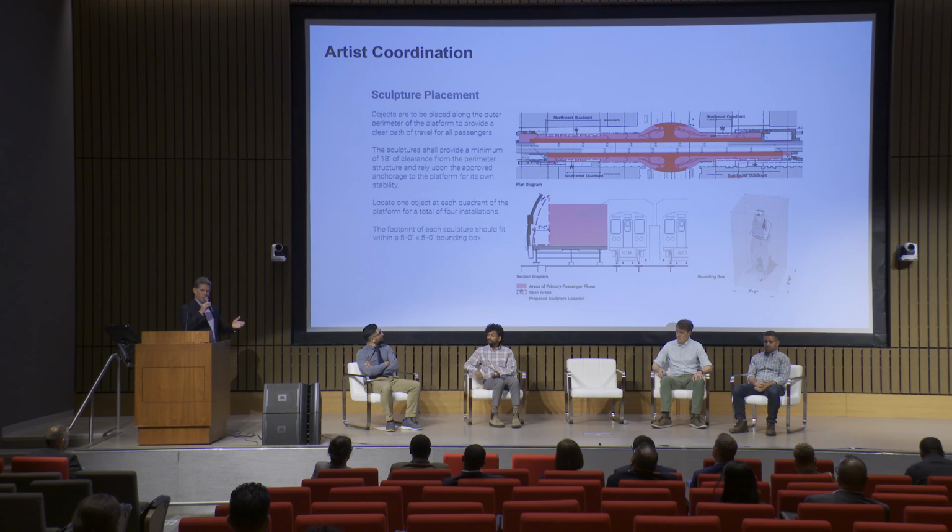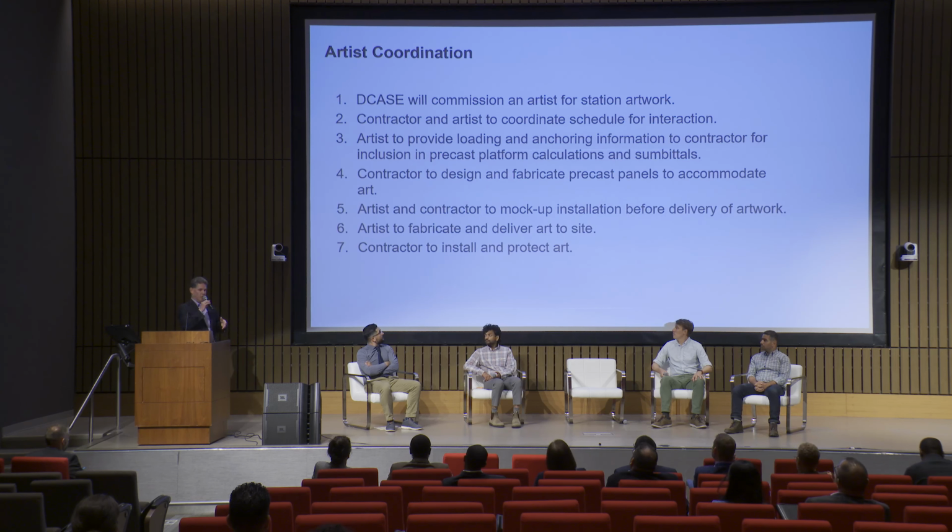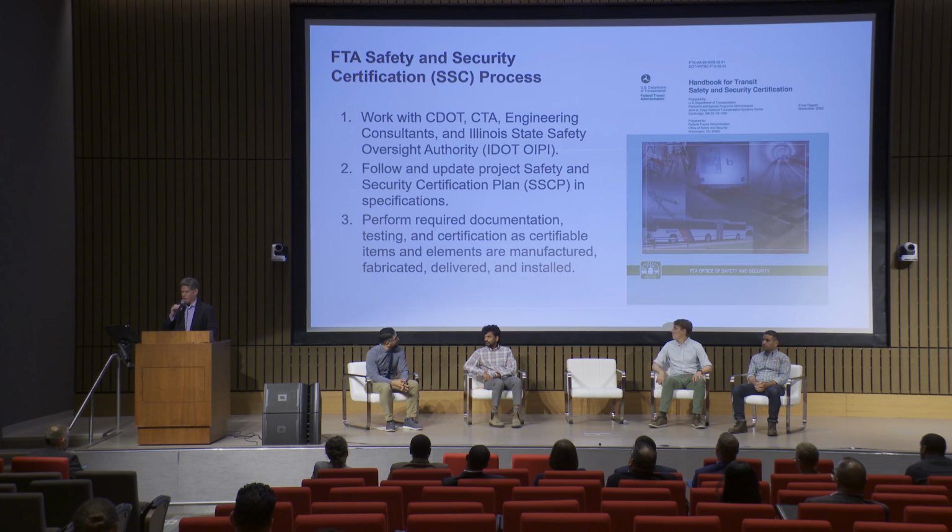There's a certain amount of interaction that will need to happen between contractors and the DCAS artist because these are supported on the precast planks. So the artist will devise how they need to be mounted and what the loading is. I'll actually go to the next slide. The artist will design it and tell the contractor what the precast needs to do in order to support it. Then the two will need to work together, with the artist delivering those sculptures to the site and the contractor installing and protecting those pieces of art once they're delivered.